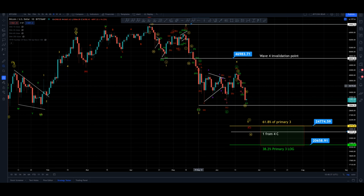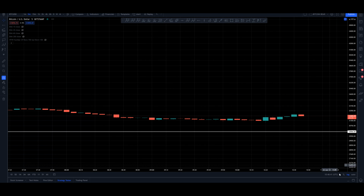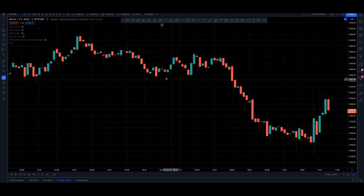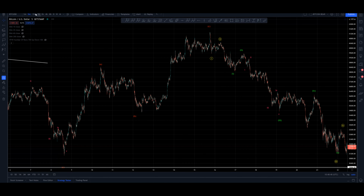As far as the current count goes, like I said, let's not pay too much attention to this. I'm still fleshing this out, and it's always one of those things that as things develop, you always need more price data. So let's just come to 15 minutes.